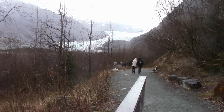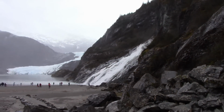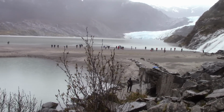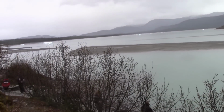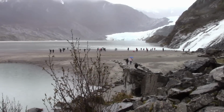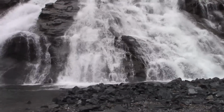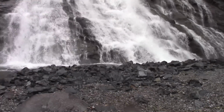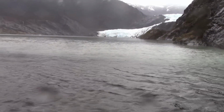there's a waterfall called Nugget Waterfall. So still drizzling just slightly, but not too bad. This is Nugget Falls, and there's Mendenhall Glacier. It's as close as you can walk to the glacier without going overland. So this is Nugget Falls. Beautiful. And then there's the glacier.